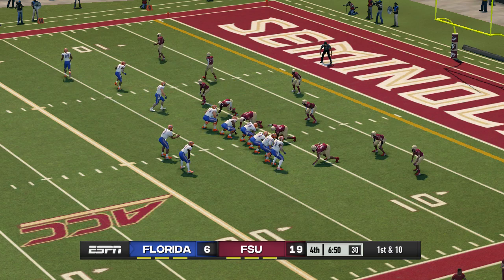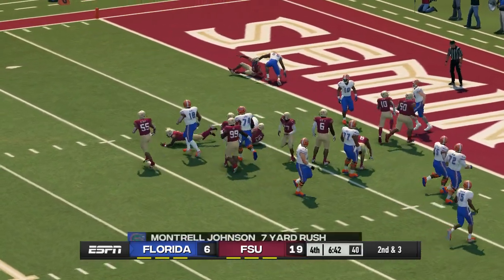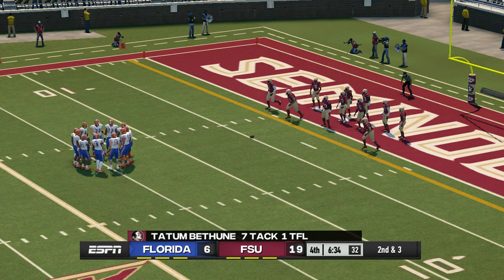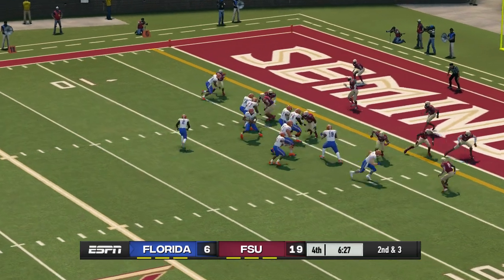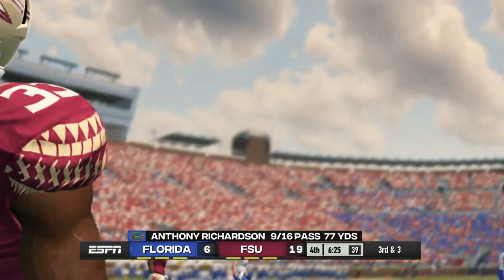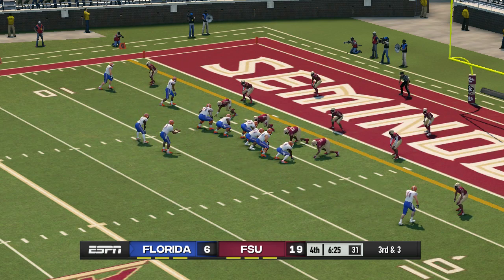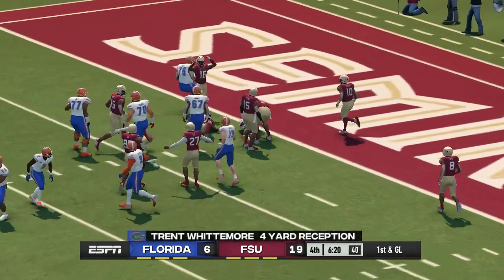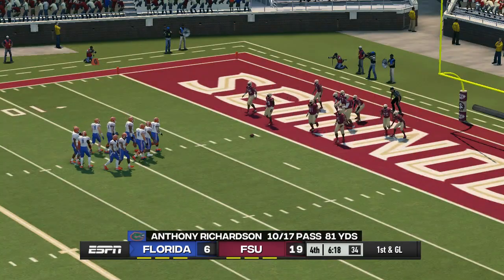Mike's 15. And he's tackled after positive yardage. This is the ninth play of this drive. Strike to his receiver, no good. They need about 3 yards to get the first down here on third down. Brought down at the one. Here's the 11th play of the drive.